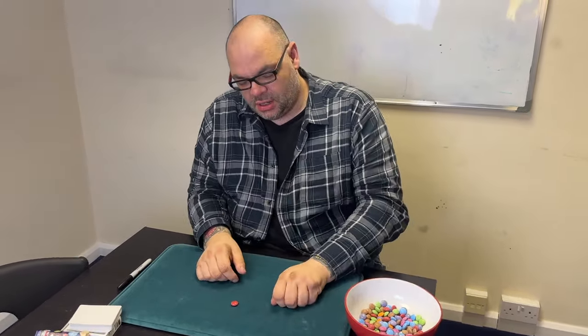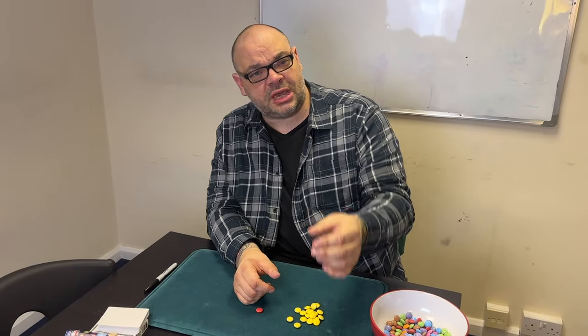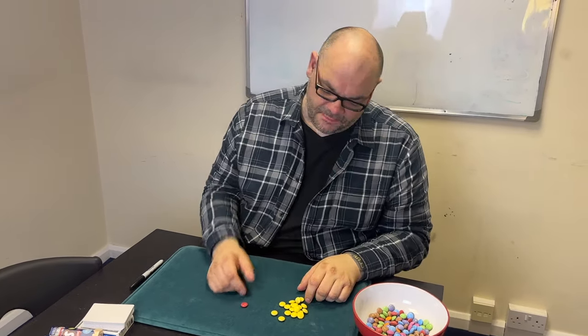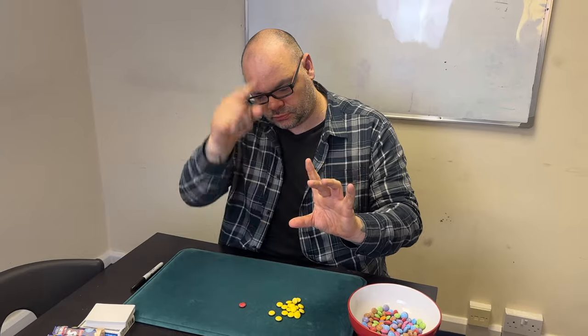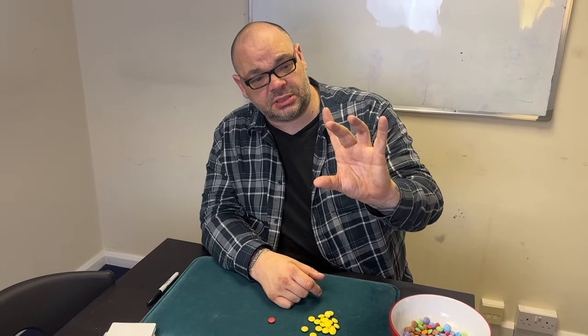We could put more in. But like getting some sort of test tube. You know, a really see-through test tube type thing? I don't know the method to this, but imagine having a test tube and you've got all of the Smarties lined up. You've got like 20 Smarties.